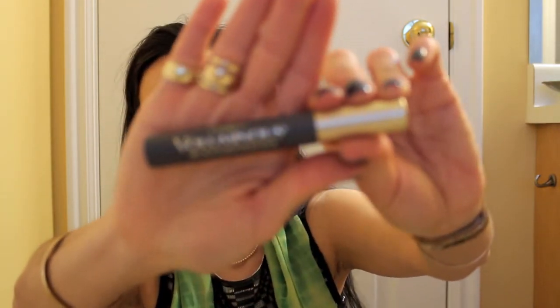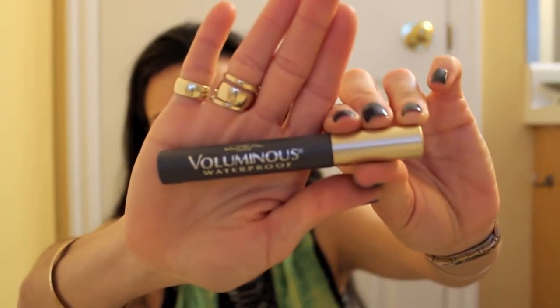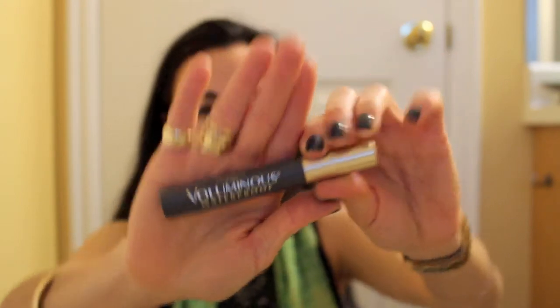I have also used up another mascara. Surprise, surprise. This is the L'Oreal Voluminous Waterproof in black. I've tried the carbon mascaras, even the waterproof, and I don't like them. They somehow tend to get very black underneath my eyes. So I stick with this. This is my go-to. It has been for a gazillion years.